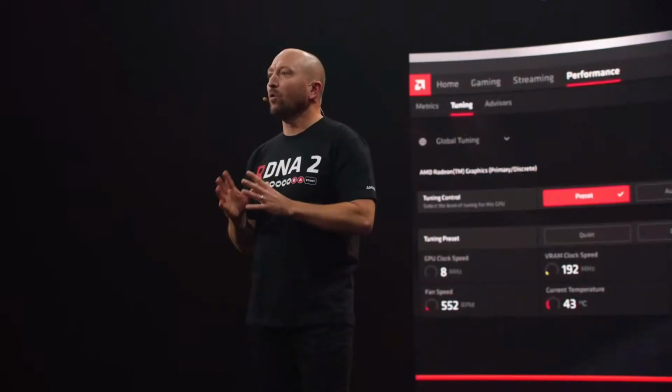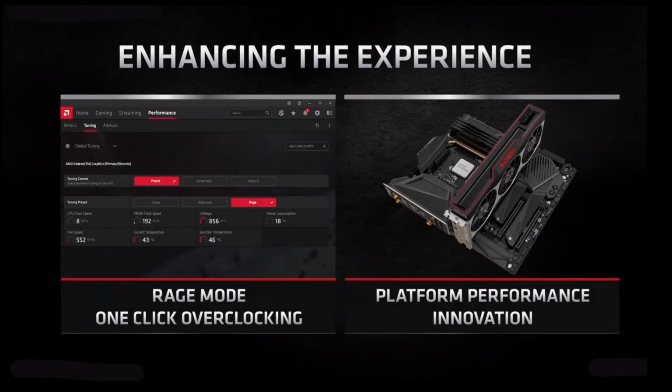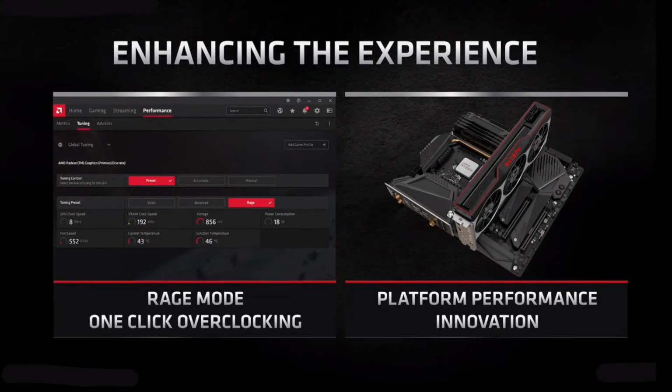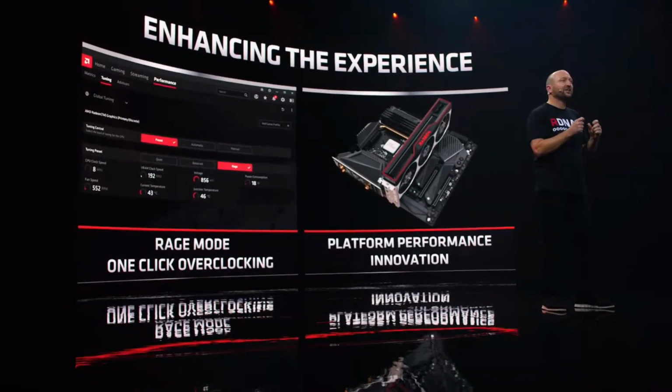We even have more performance we are delivering with two very cool features. The first is a one-click overclocking button we've built into our Radeon software package that we call Rage Mode. Now, Rage Mode automatically takes advantage of the overclocking headroom built into your GPU to give you every bit of performance it has to offer.